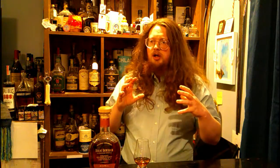isn't as overwhelmingly port forward as the Angel's Envy. The Angel's Envy really drinks like port with some bourbon aftertaste. With this, they're sitting much more abreast of each other in terms of how much influence they have over the flavor in the final product. I actually like this quite a bit. This is more complex. There's more happening in the mouth when you drink it.